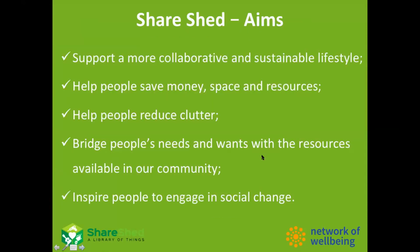And here you can see our aims. Ultimately, it's about supporting a more sustainable lifestyle, helping people save money, space and resources, and reduce clutter. We now have over 350 items, and I would say 95% of them have been donated. These are things that have been in people's garages for ages, perhaps not in use. So it's helping people reduce clutter and making a bridge between people who have this stuff lying around and those who want it.